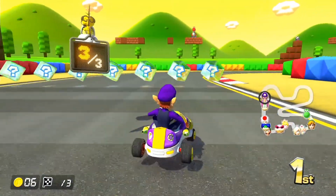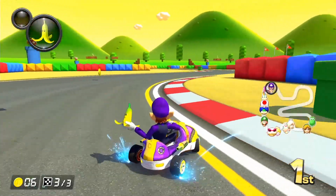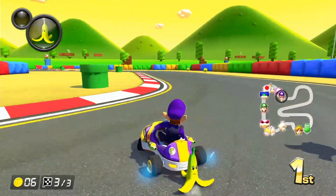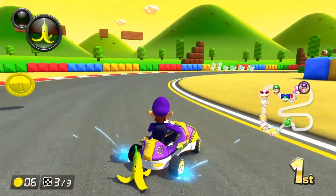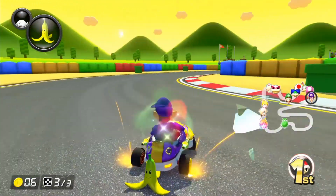So if you've never played this track, it's basically like a kart track. There's some really tight turns. There's like lots of mini shortcuts you can take. And it's just a fun track. And this is definitely one of my favorites in the pack.